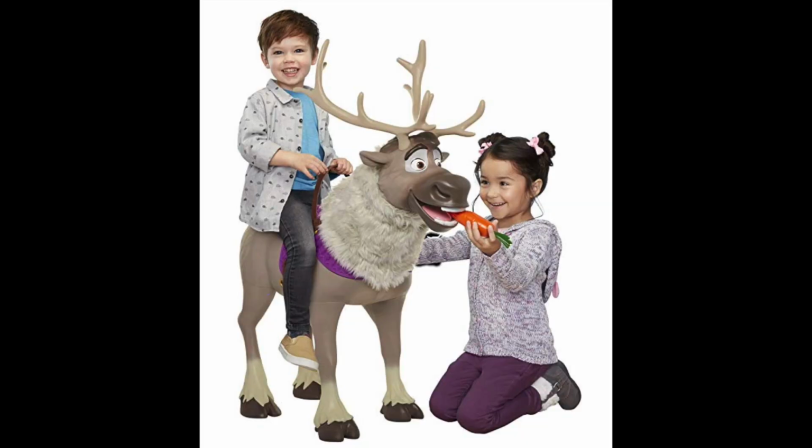So anyway, the Playdate Sven, everyone's favorite reindeer, is ready to explore adventures in Arendelle and beyond. Playdate Sven stands over 3 feet tall and supports a child up to 70 pounds. Features over 20 sounds, ages 3 to 7. So this is kind of for smaller kids, but it is really cute. I think it's cute. $89 cute, but I do believe it's going to sell out.